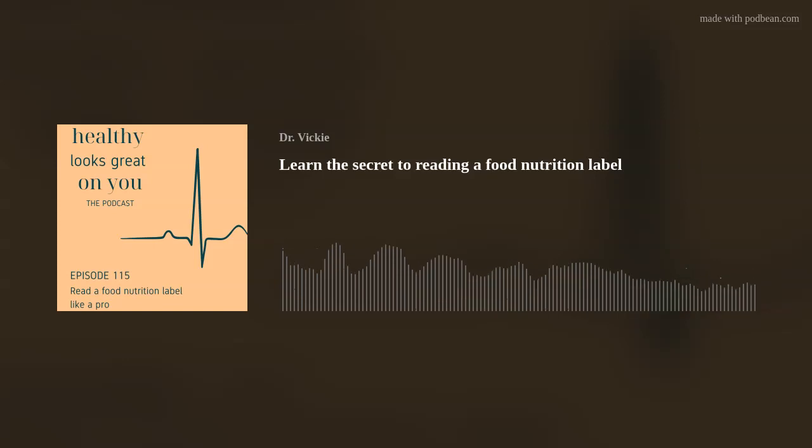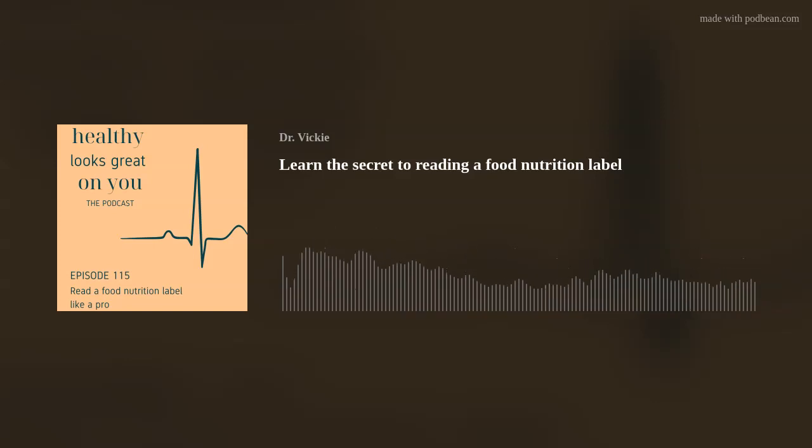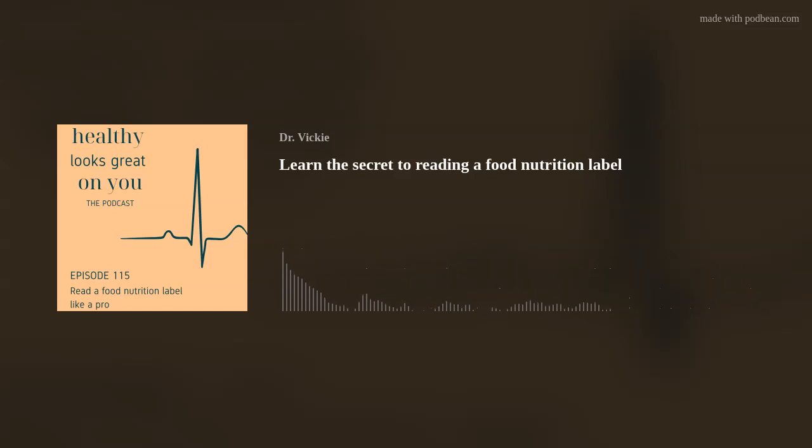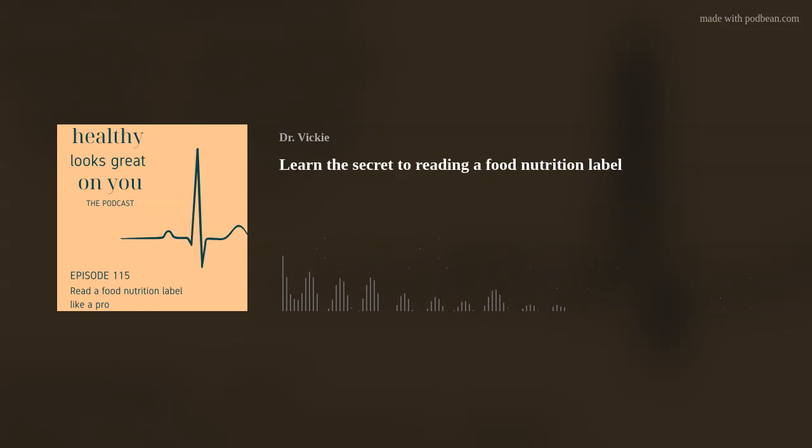Speaking of sugar, next on the label is total carbohydrates. Under the total, the first thing reported is dietary fiber. Fiber's only found in plants. And remember, we need 28 grams per day, and most people don't get enough. Whole grain wheat, brown rice, quinoa, millet, oatmeal, and barley are good sources. Foods with at least 3 grams of fiber per serving are considered a good source.